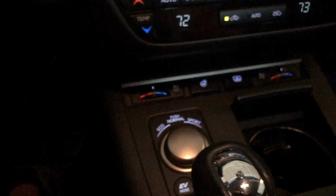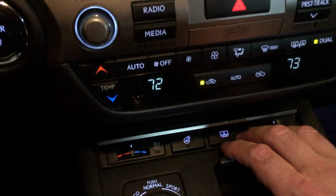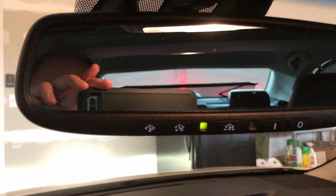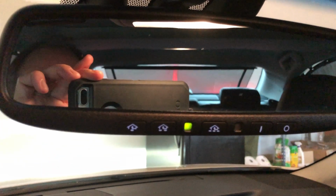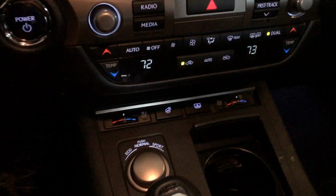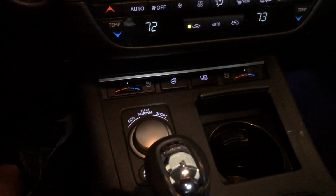This also has, as I said earlier, the power rear sunshade, which is right here. I don't know if you can see it in the rear view mirror. So there's the power sunshade for the rear. Kind of a neat feature. It does help the car keep cooler in the summer.